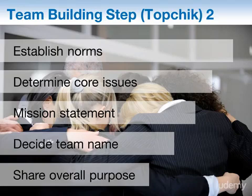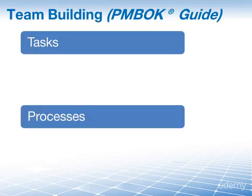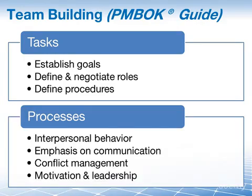You need to have clearly defined norms of how we work together as a team. The PMBOK guide, on the other hand, defines team building in regards to the tasks and the processes that are involved. The tasks include establish goals, define and negotiate roles, and define procedures for your team. The processes include interpersonal behavior with emphasis on communication, conflict management, motivation, and leadership.